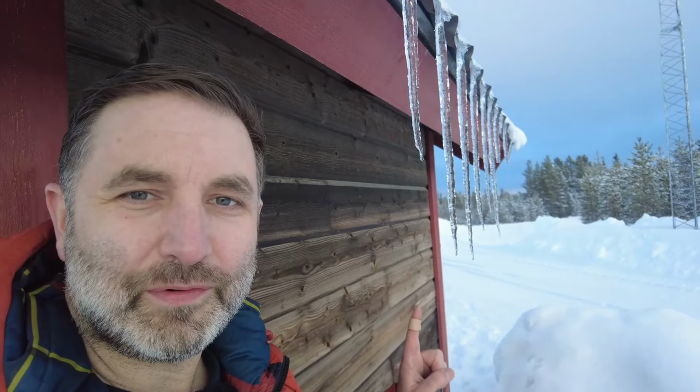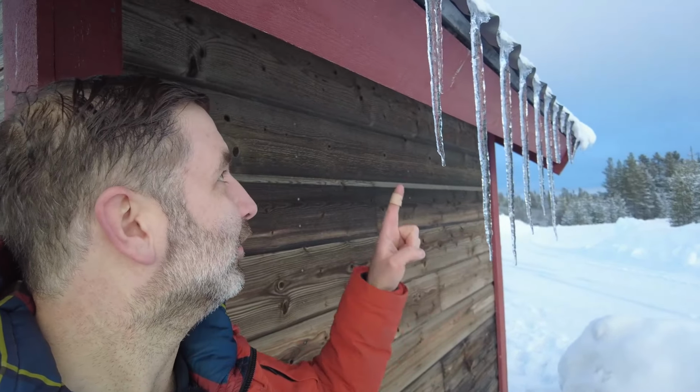Wow, something else that I haven't seen this trip. Look at this. Beautiful ice cones here hanging on the side of this roof. Beautiful, and I'm gonna photograph them with the snow in the background. That must be very good.